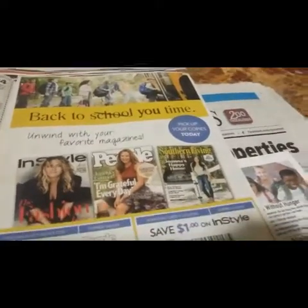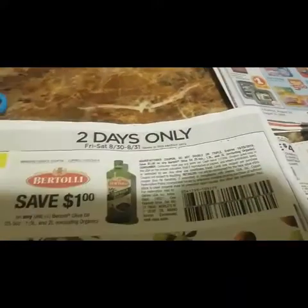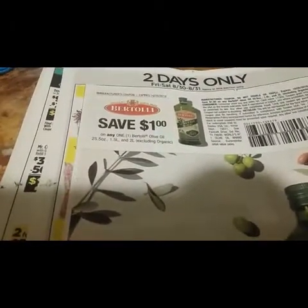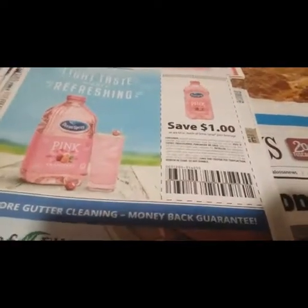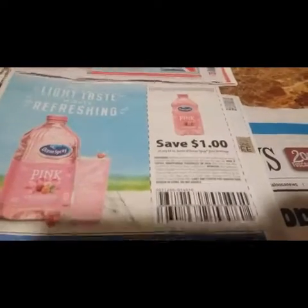We got some coupons. I guess these are some coupons for some magazine, guys. We got some, what's that? Bertolli. Save $1 on any one Bertolli olive oil, 25.5 ounce. And over here, guys, we got save $1 on any one bottle of Ocean Spray juice beverage. Guys, this will make a great deal at Target because on the Cartwheel app, we be having the 50% off. And then you got this dollar coupon. So that will make it free, guys.